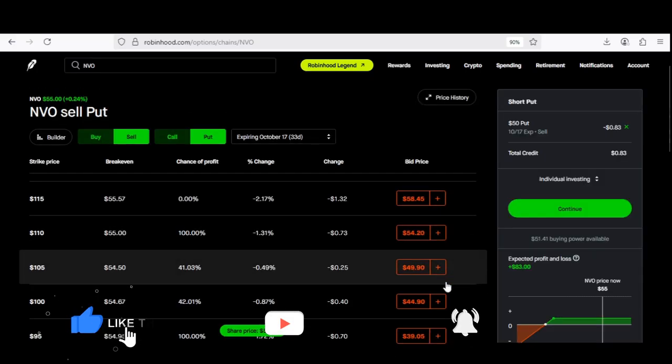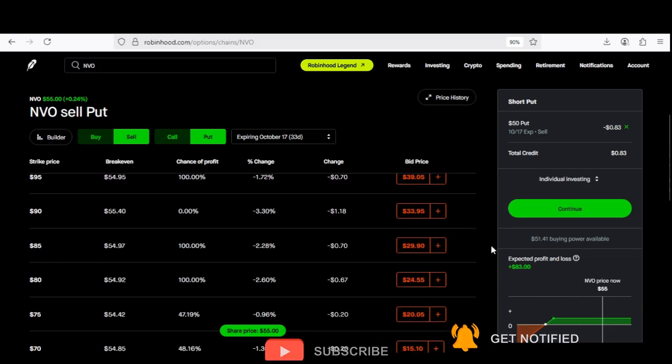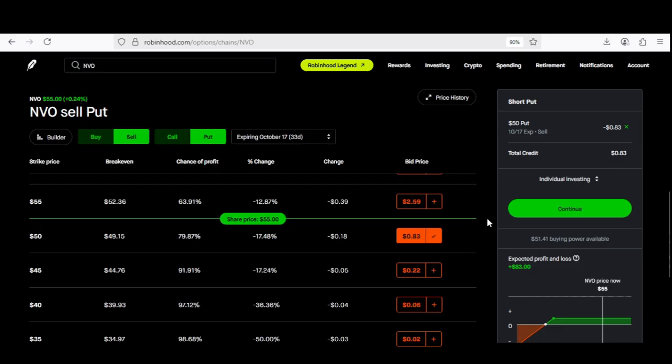Now, this option strategy is known as the cash secured put. If you see the strike prices fluctuating, that just means the stock market is currently open as I'm making this video. Like I was saying, the cash secured put is a very good option strategy to use to grow a small account portfolio. Now, exit strategy.